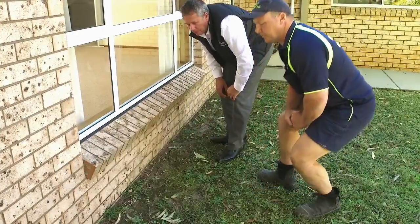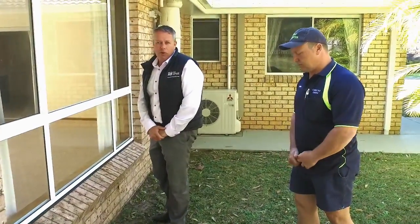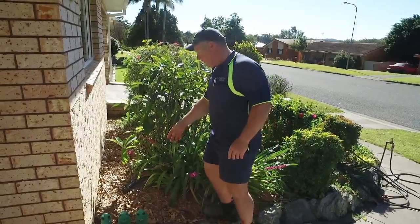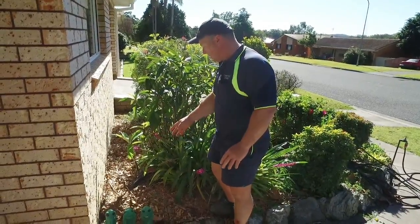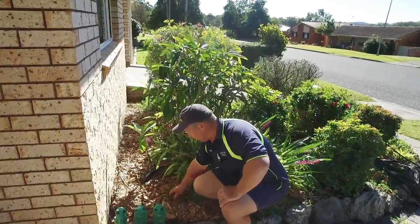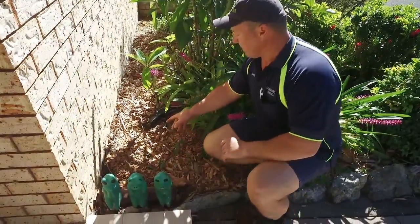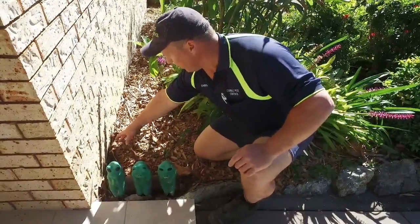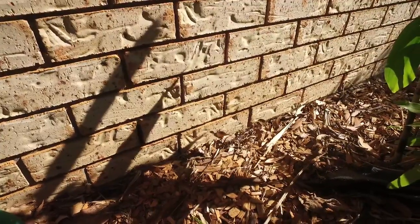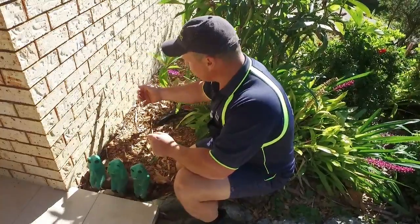Yep. We'll go and have a look at another spot in the house which shows you how it's set up. Yeah, so we're at the front of the building here. We've got the garden which is up against the house, which is not ideal. In the garden there are obviously wood chips, and termites love wood chips. It actually attracts the termites. Ideally, but what we've got here, we've got the weep holes, which are a nice brick height above the garden, and weep holes are designed for airflow, to get air going up inside the wall.